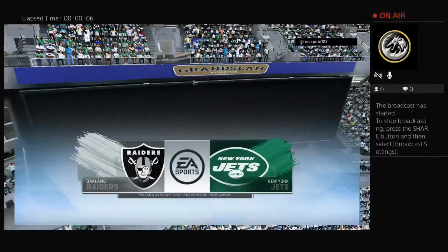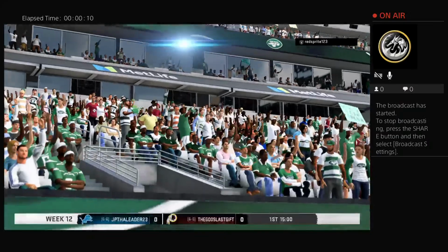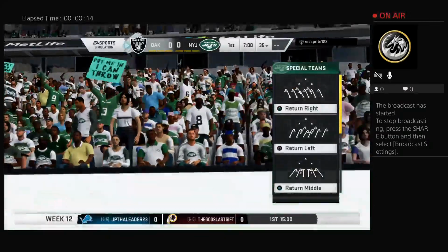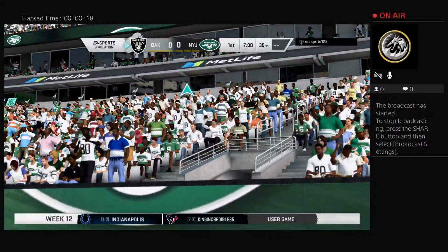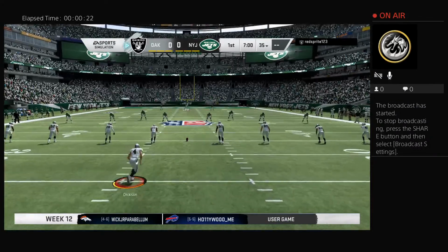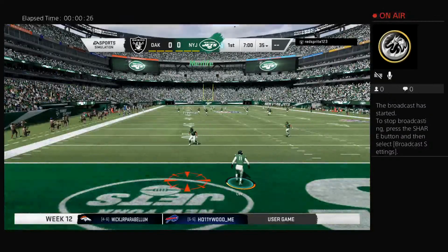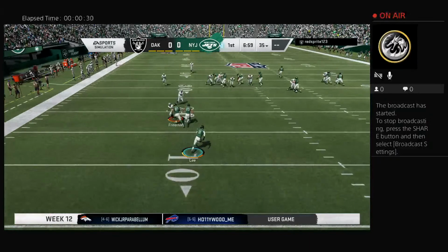Northwest of New York City at MetLife Stadium in East Rutherford. The scene a few moments ago, here it is. It's unlike any other in sport as both teams made their way out of the tunnel. These folks are fired up as their guys are ready to do battle between the Oakland Raiders and the New York Jets. The final playoff push is upon us. It's Week 12 of the NFL season, and we're underway on EA Sports.